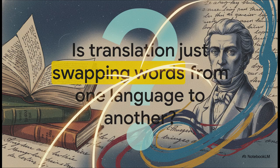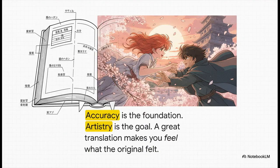Is translation really just a mechanical thing, like using a dictionary to swap out one word for another? As you're about to find out, the answer is a huge no. You see, it really boils down to this one idea. Accuracy, that's just the starting point. It's the absolute minimum. But the real goal, the thing that separates the good from the great, is artistry.